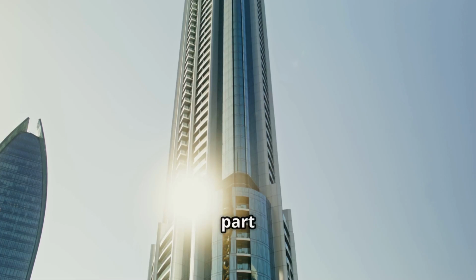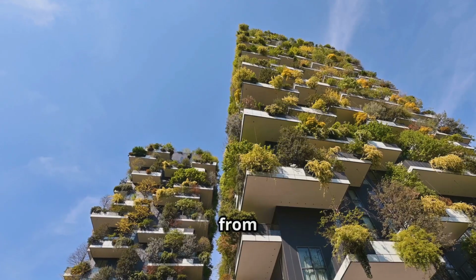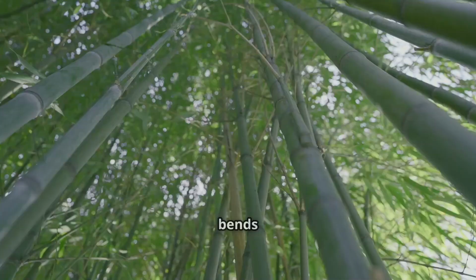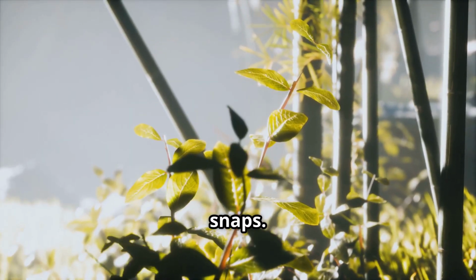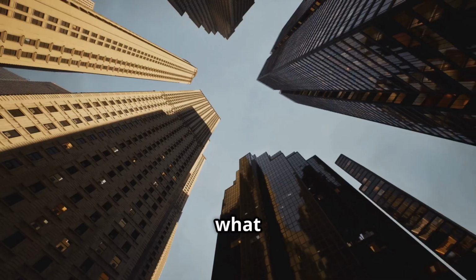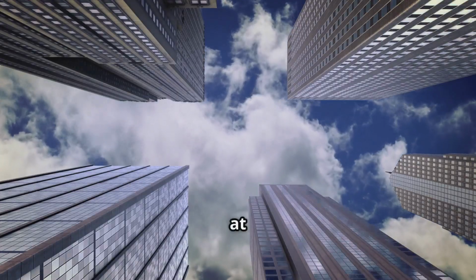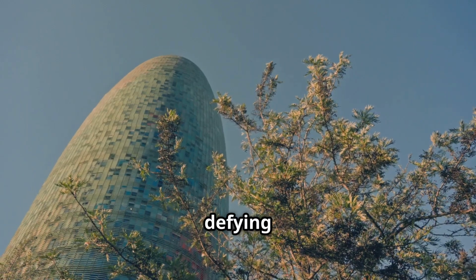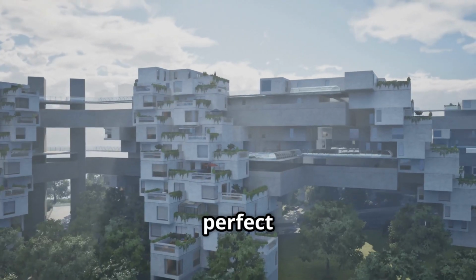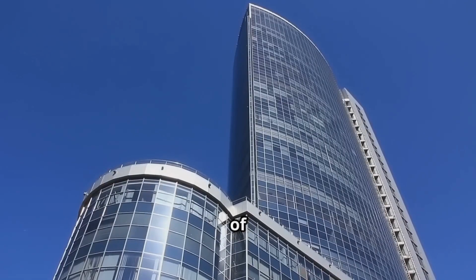But here's the coolest part: even with all this high-tech wizardry, some of the most effective ideas come from nature. Bamboo, for instance, bends in the wind but rarely snaps. That same idea, flexibility over brute strength, is what keeps these modern marvels standing tall. So next time you're gazing up at a skyscraper, remember, it's not defying nature. It's working in perfect harmony with it. And that, in my opinion, is the real magic of engineering.